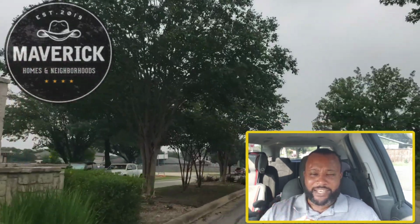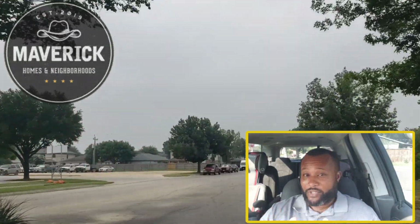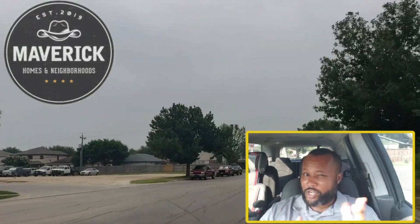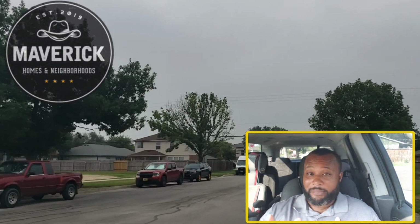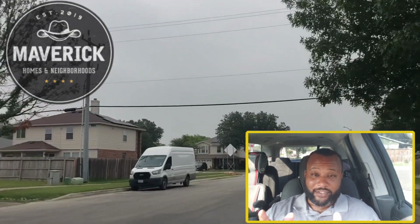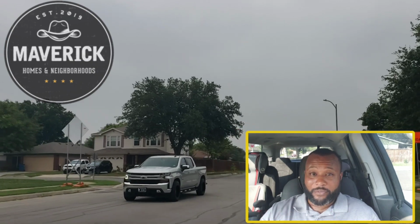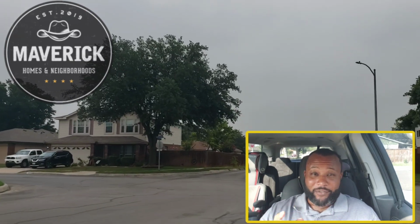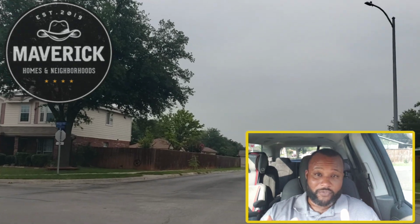Okay, getting right into it. Forest Creek neighborhood was built by Continental Homes, which is now known as D.R. Horton. Construction for this particular residential community began in the year 2000 and concluded in 2003. The housing development consists of 344 homes with varying sizes that range from 1,295 square feet to 2,345 square feet.